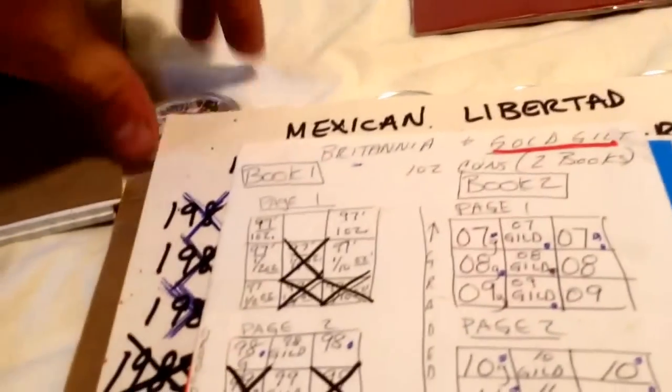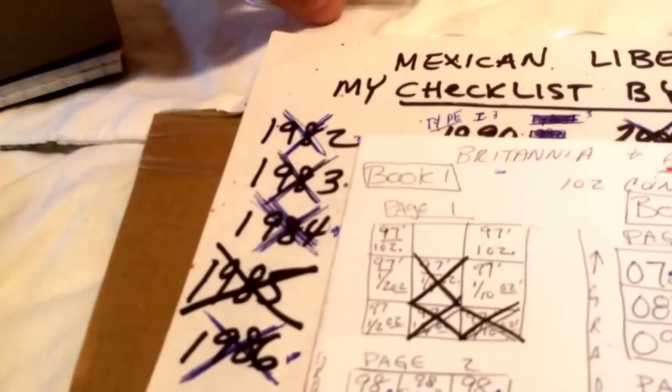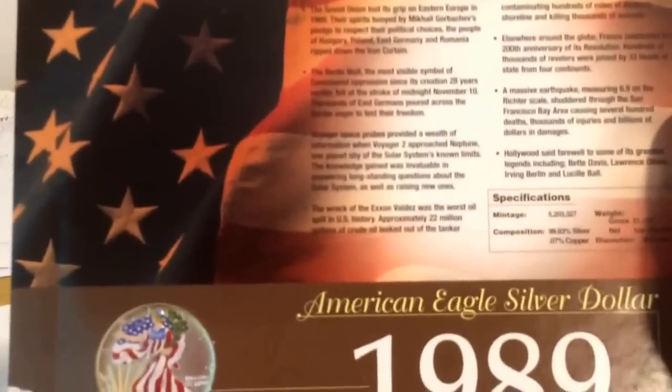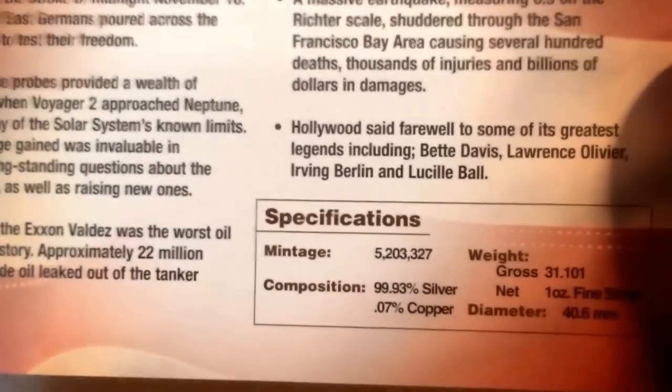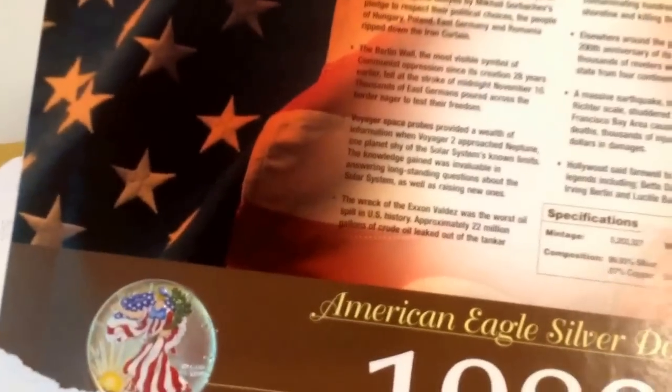Now let's do the thing that everybody hates. Everybody hates these coins for some reason, and that's okay. People say, "Oh, they're ugly. You're ruining the silver." Blah blah blah. Whatever. I like them. 1989. I'm getting two of each one of these coins. So I got a 1989, and the mintage on this was 5.2 million. I like these because it talks about what was happening that year, basically, in 1989.